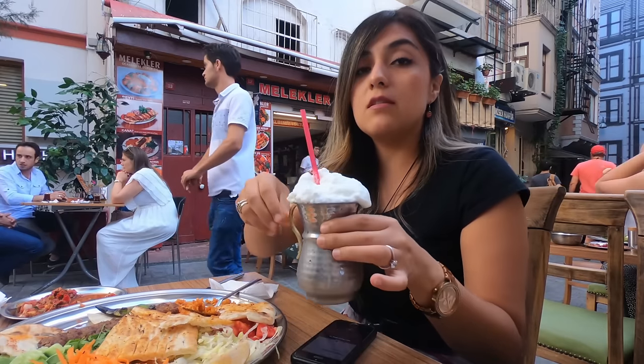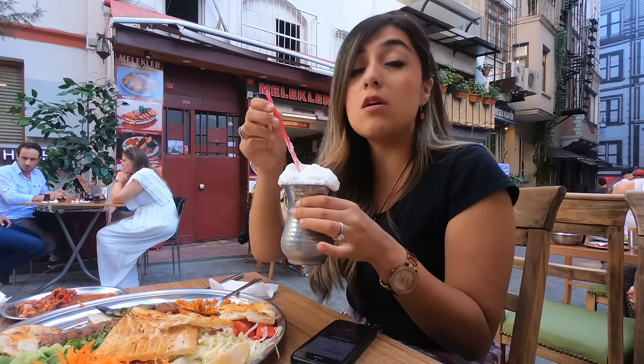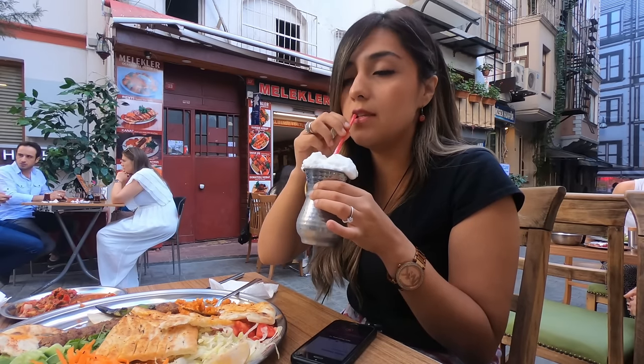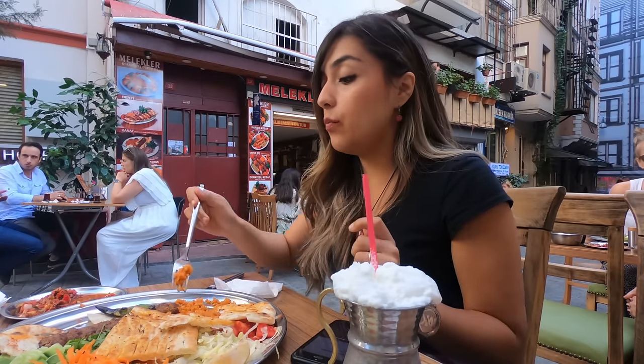And here we have also this traditional drink in Turkey, which is called ayran, made of yogurt and water and salt. And this is so good. This is delicious. So this goes very well with kebab.